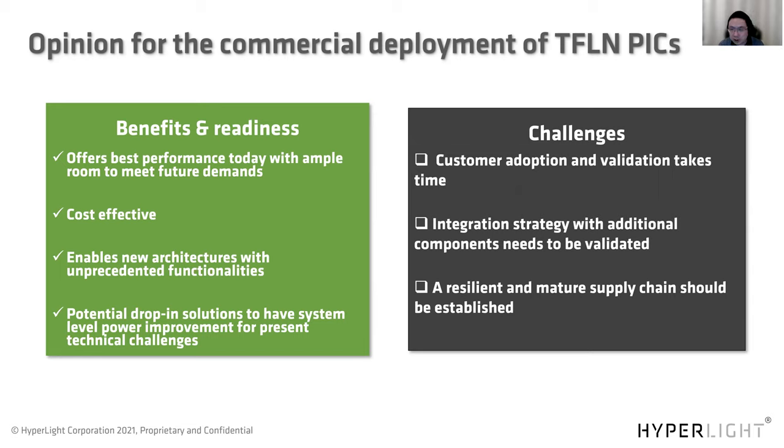Of course, as a new platform, there are challenges to be solved. The first one is that customer adoption and validation does take time. This is something HyperLight and its partners are working very hard on. The second is the integration strategy with additional components, for example photodetectors, which needs to be validated as well. It is worth a lot of discussion what level of integration is right, and it probably needs to be put into context for different applications and evaluated on a system level.